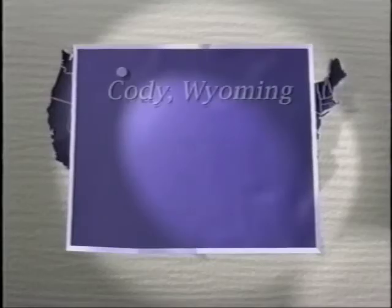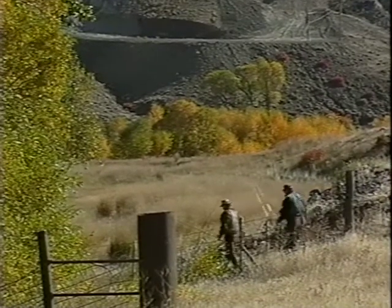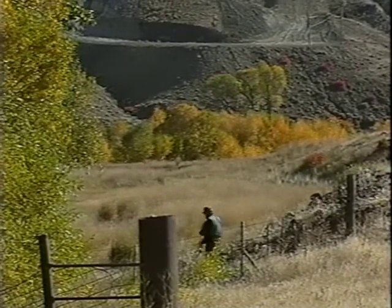Today we're going to take you to a little piece of heaven, Cody, Wyoming. Cody is located in a northwest corner of Wyoming, almost at the gates of Yellowstone National Park. Joining me today is my good friend Tim Wade. Tim is an excellent fly fisherman and a pretty good tour guide.